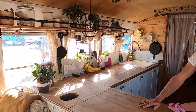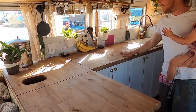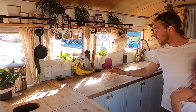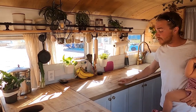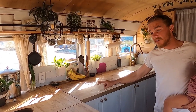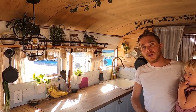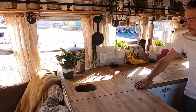We went with butcher block countertop. We originally had a gas range stove and oven, which once we installed our solar, we went with removing it and getting a full countertop. We went to all electric appliances, which we fit into one cabinet. We have an oven, a cooktop, electric water boiler, toaster, I think pretty much everything that a normal house would have. We went with the corner space here.